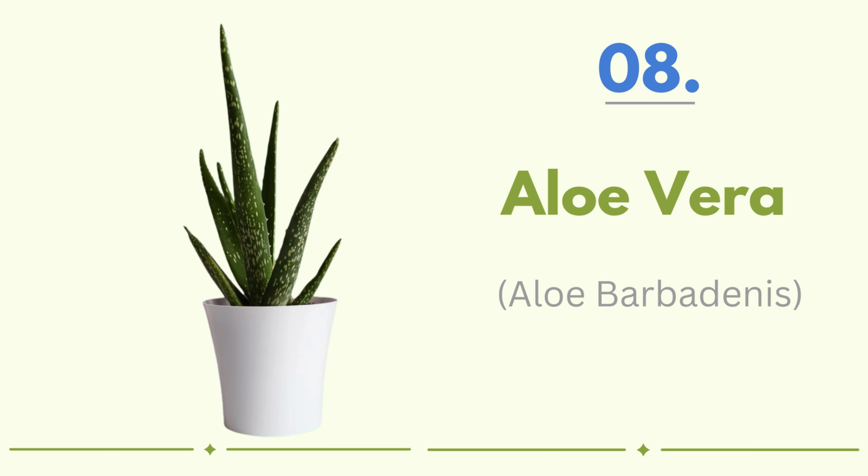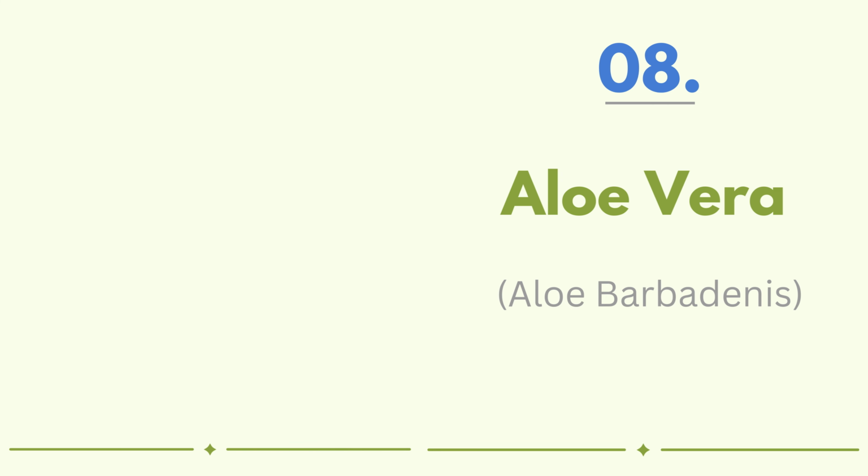Plus, the gel inside is great for soothing burns or skincare. This one's a great choice for anyone new to plants. It's practically indestructible, and it thrives in just about any indoor environment. Bonus, it looks awesome on a windowsill. If you want a hardy, easy-to-care-for plant that also has some practical uses, Aloe Vera is a must-have for your indoor jungle. It's tough, useful, and definitely a conversation starter.